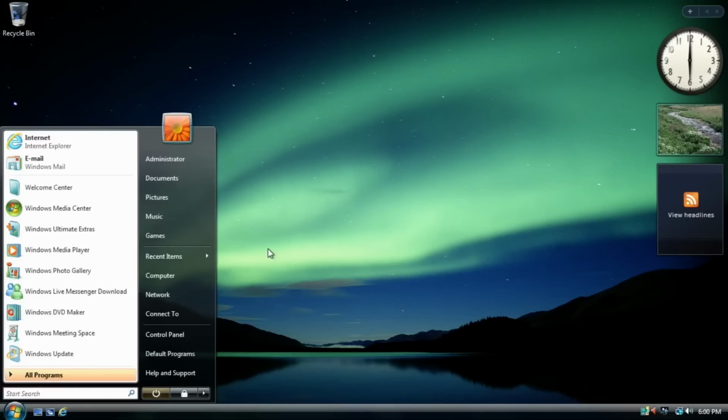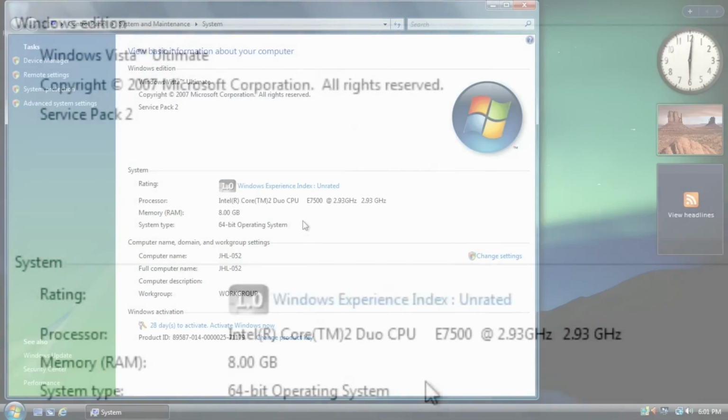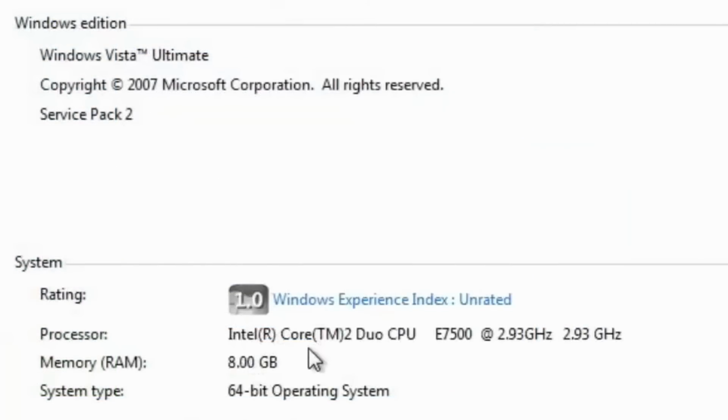I rearmed the activation so it has the grace period again. However, it might deactivate because the time and date got screwed up when I moved the computer. But anyways, if I go to the properties of the machine, you will notice that we now have 8 gigs of RAM instead of 4 because I was cleaning and I found 2 4-gig sticks of DDR3, so I threw those in instead of having the 2 2-gig sticks. So we got an upgrade, so we have double the memory now.